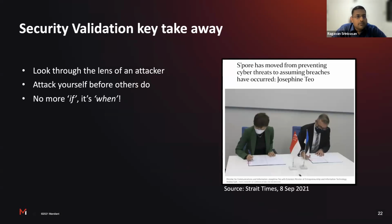Okay, so some of the things I want to highlight as a security validation key takeaway, looking through the attacker lens. Back then, maybe more than 10 or 15 years back, when we wanted to do some testing, normally the developer or any team would go to IT, and IT would provision servers, rack them, configure them, and give them to the person who requested. This way they could keep track of the inventory and put security controls on it.